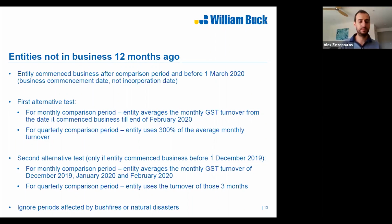With all these alternative tests, if any of your business have been affected by bushfires or natural disasters, you exclude those months. I don't know if there's any that are going to be relevant in that, but happy to take any Q&As towards the end of it. Okay, so this one here will be relevant to a few startups.